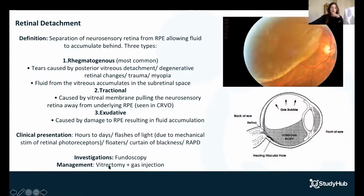And how you want to manage it is via vitrectomy, so remove all the vitreous. And then what you do is you inject lots of other fluid inside the eye, which is able to then increase the pressure and push the retina against the back of the eye. So it's with a gas injection.